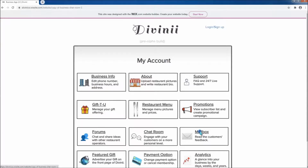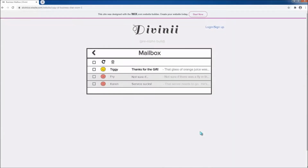Clicking on Mailbox allows you to read your customers' feedback. Yellow happy faces denote complimentary messages. Red sad faces indicate constructive feedback.